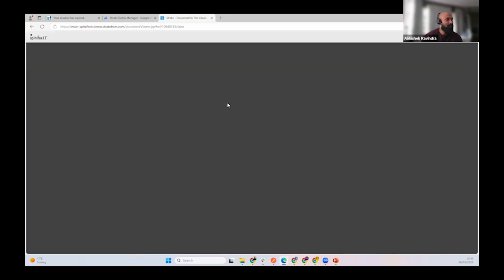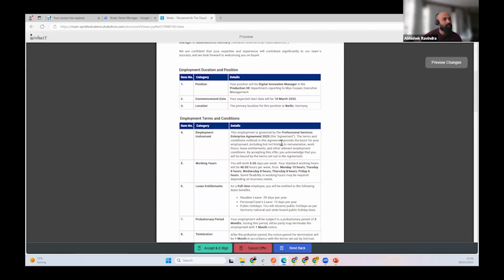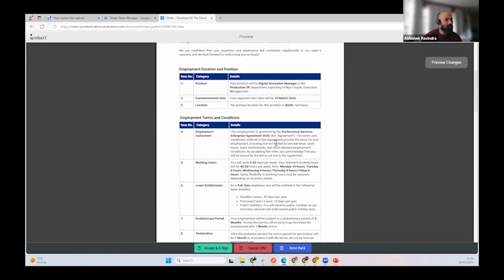At this stage, the hiring manager will take a look at the contract and say, okay, all the details that are here look fine. Now they have 2 options. One is either to accept and sign, or to cancel the offer, saying, hey, there is something wrong with the contract, maybe we have to regenerate, or you could also simply send back. So first, let's take the happy case.